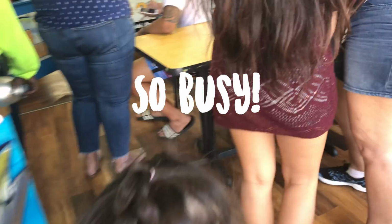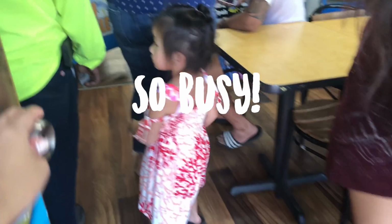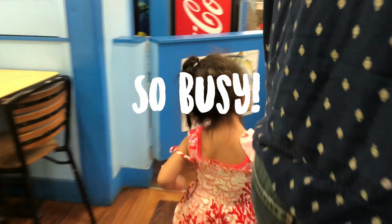When we open the door, the place is jam-packed. It's a bunch of locals. So I'm like, yes, we hit a gold mine, because I love when I go to the places where the locals are, because I know it's not a hype. It's just good food that the locals even want to stand in line to eat. So I was so excited.